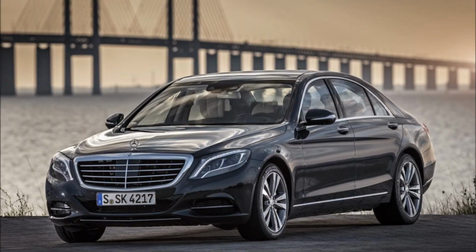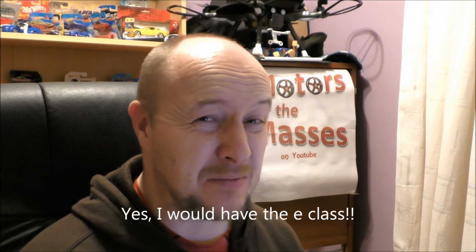And the next one is the S-Class. Now the S-Class comes in at around £69,000 and it's just a very big Mercedes. Do I like the look of it? Yes, I do. It's huge. Would I have one? Probably not at £69,000. I'd just stick with the older version because it's not that dissimilar.